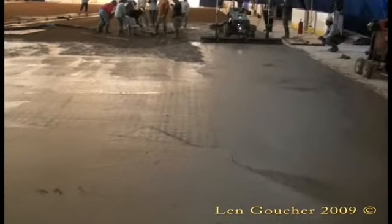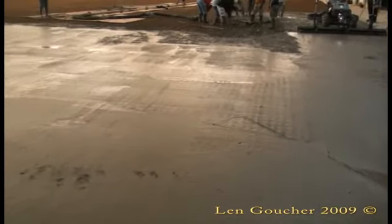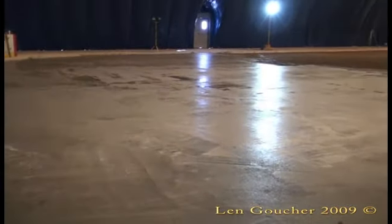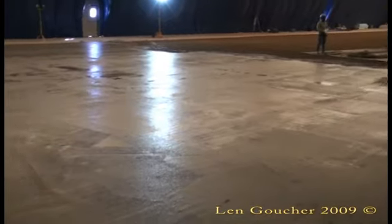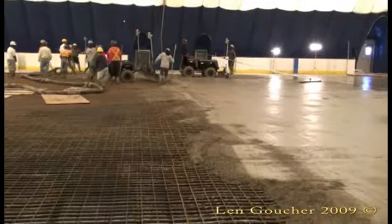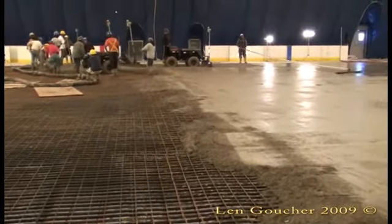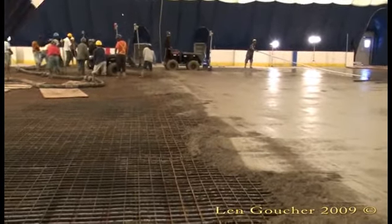We're here at the Rocky Lake Dome. It's 9:45 on Tuesday, September the 22nd. And as you can see, the rough work for the laying of the floor is probably about 25% completed. Gary, we're standing here now at Center Ice. Yeah, that's right. It is noon now and we're just halfway through.